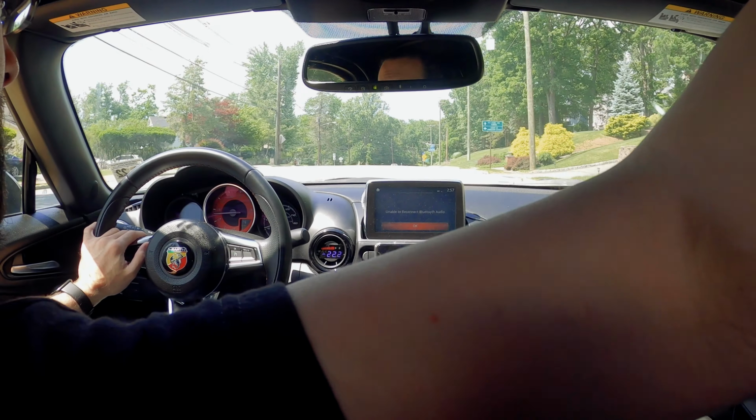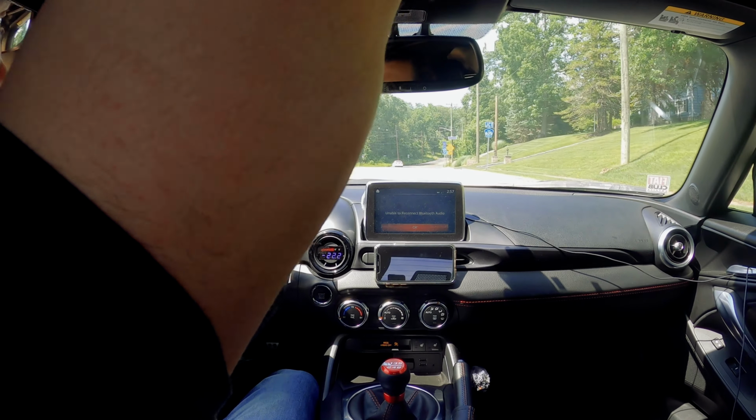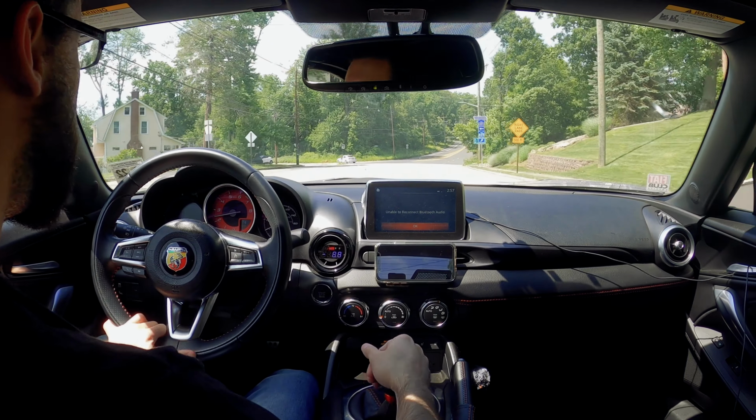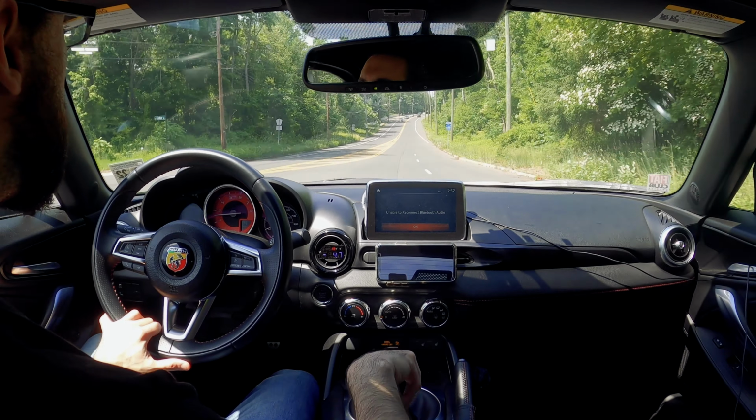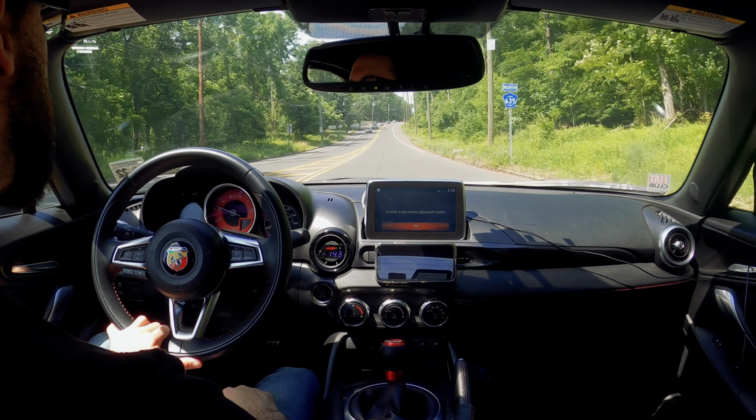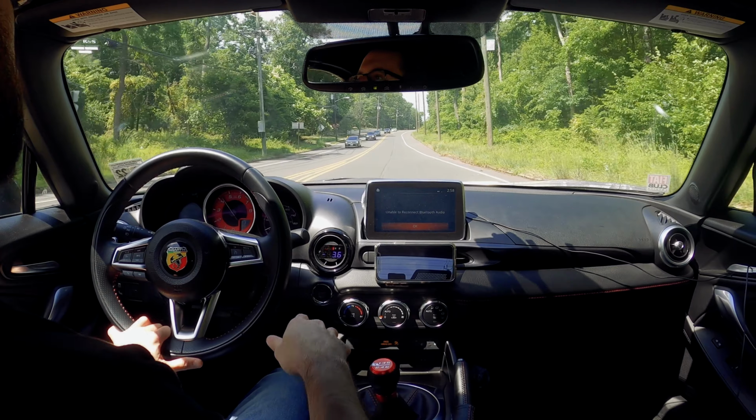I gotta fix this, I hate this damn, there we go. The sagging in the back, you guys get that with the 124? It's such a pain. Uphill.